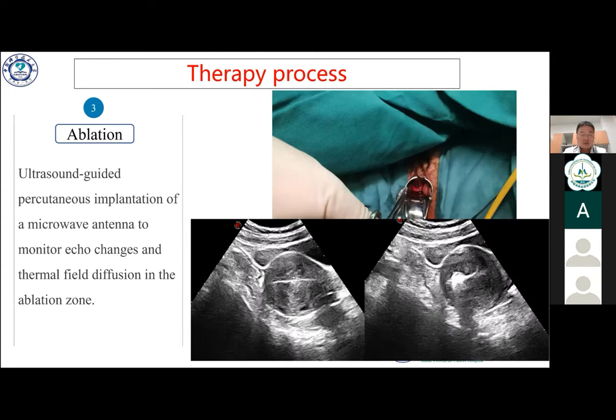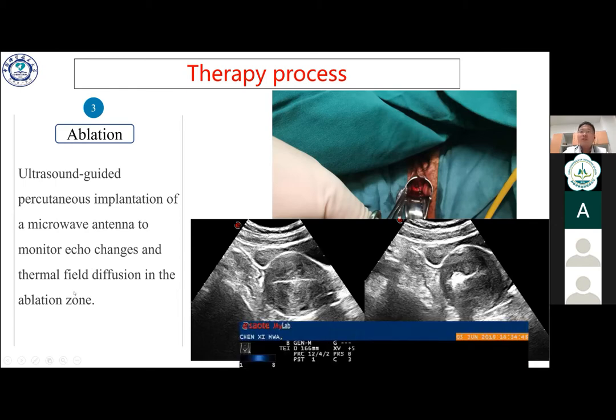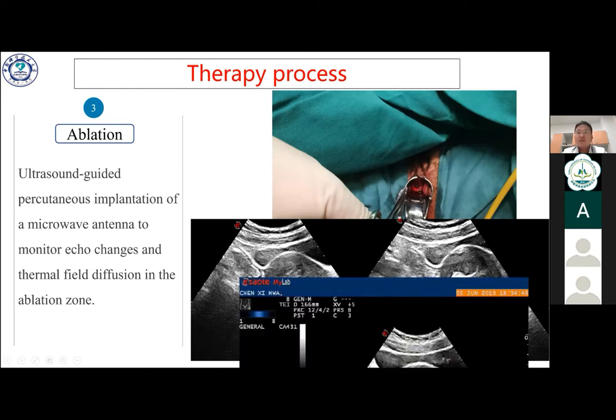The microwave ablation. And the ultrasound guides the puncture of the myoma, to monitor the echo change and the ablation field diffusion in the operation room. You can see this.